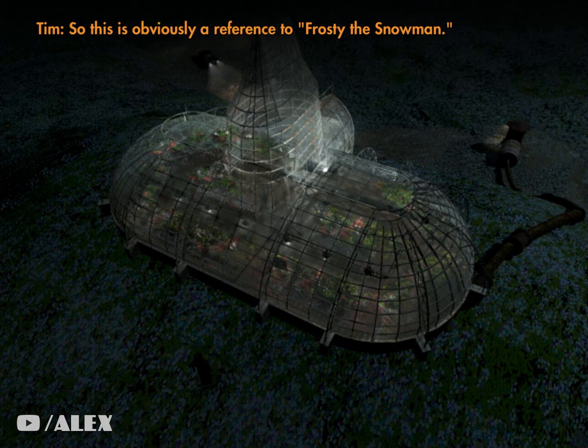So this is obviously a reference to Frosty the Snowman. Yeah. That's a famous noir for sure. Mm-hmm. Modern noir. Yeah. Its themes are subtle.